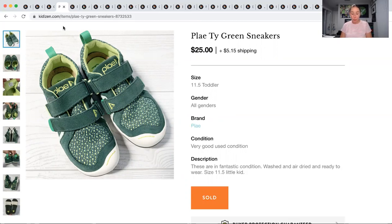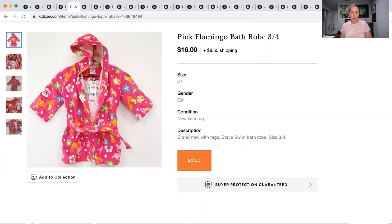So these are Play shoes that I paid $5.37. I got them the same day. I actually listed the Crocs and these shoes on June the 24th, when I purchased items, and they both sold on July 2nd. So that is an amazing sell-through rate for those two. These sold for $30.15, and I made $16.13. This flamingo bathrobe I got from a local thrift for $1, sold for $21. I made $11.57.